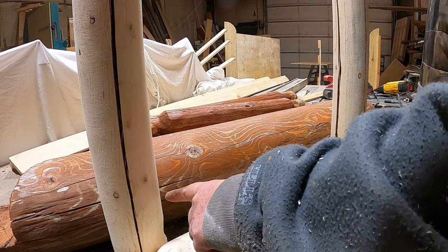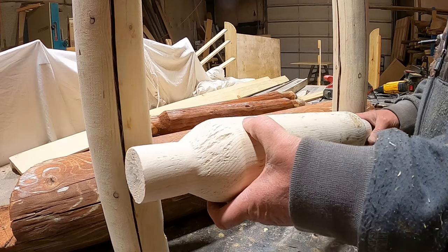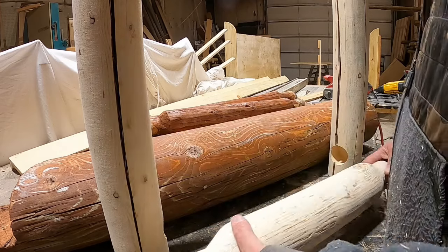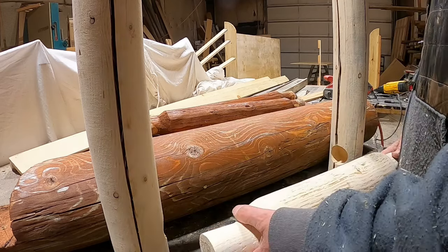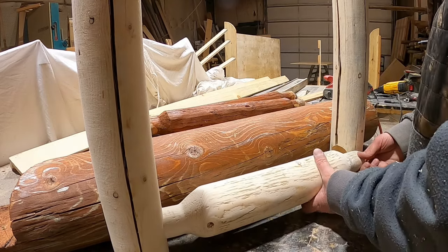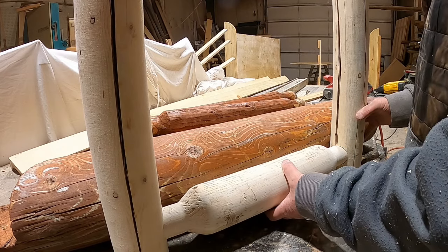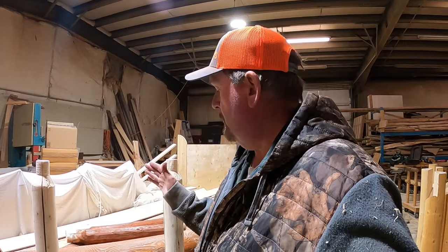Let's visualize these as the rock columns. This is our 14-inch log. It had to go in all the way and then back. So to make it fit, we had to push it in there and then slide it back. Our holes were only 3.5 to 4 inches deep. So I could only go 3 inches long on my log.